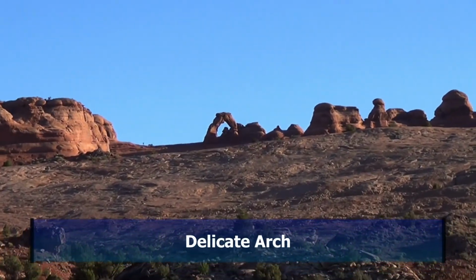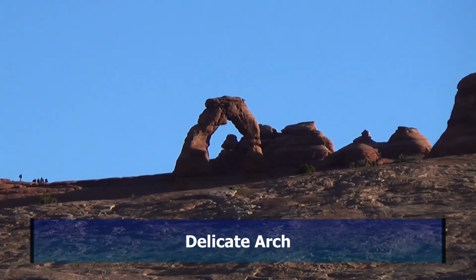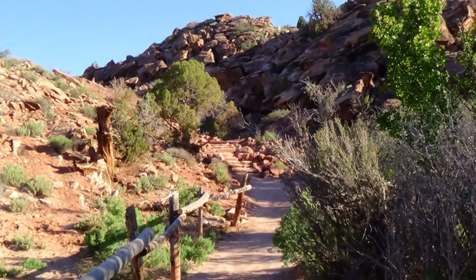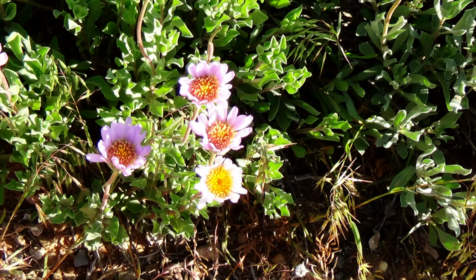This arch is 65 feet tall and one of the few freestanding arches. Most are attached to various fins, and it's made of Entrada sandstone. So let's head up. As we go, we'll be seeing many beautiful plants in flower this spring.